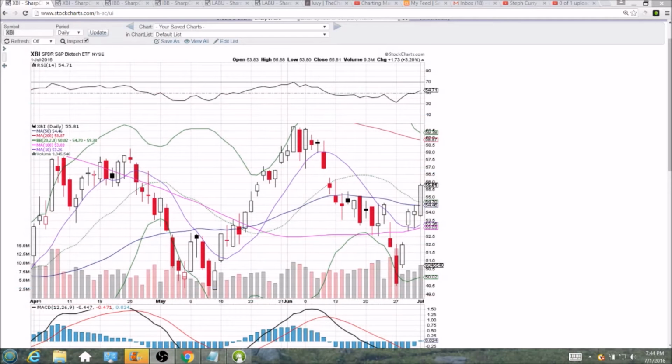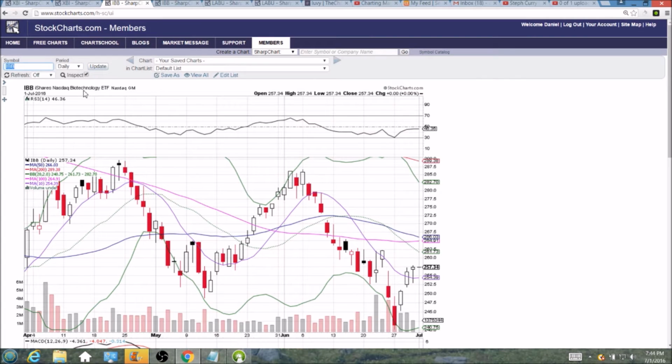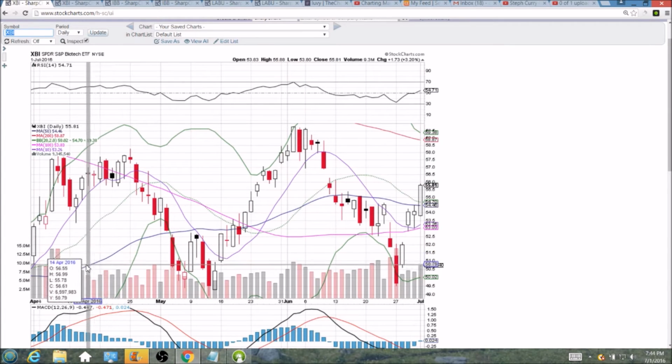Hey everyone, looking at the biotech sector on the daily and weekly time frame: XBI, IBB, LABU, and LABD. There is a huge difference between XBI and IBB. Obviously, one of them is the biotech S&P 500 sector, that's XBI, and IBB is the NASDAQ Biotech ETF. So look at this comparison of this 3-month daily chart.